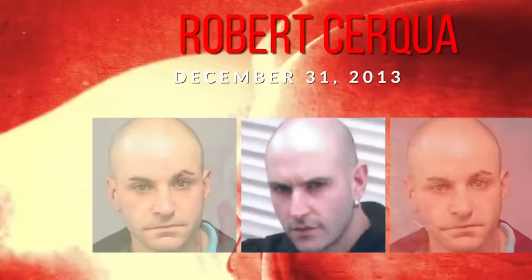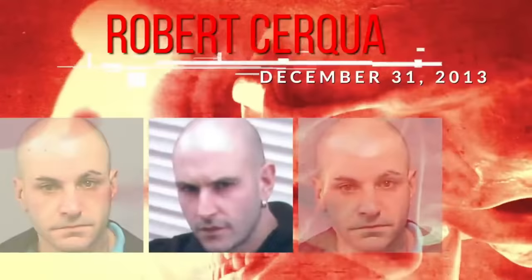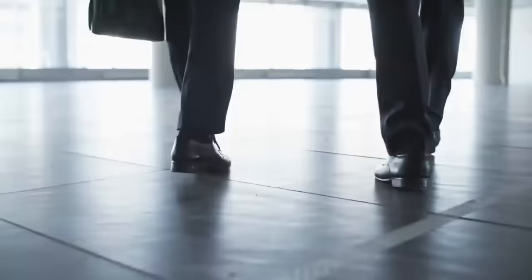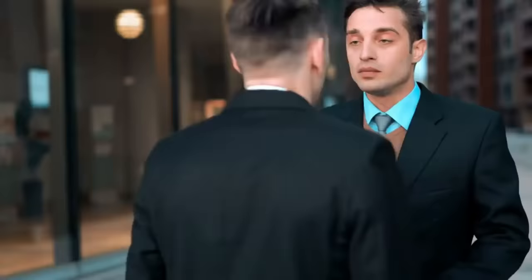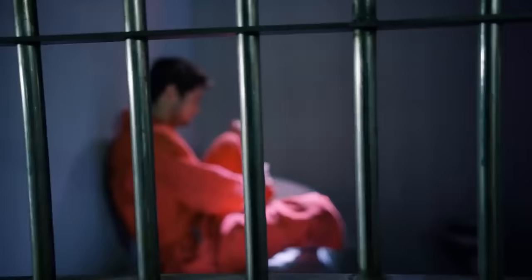Robert Sirkwa was with his identical twin brother Christopher in their family home in Hythe, Hampshire. It was New Year's Eve 2013, and their parents Pete and Denise were upstairs. Apart from just growing up together, they also had worked together in the building trade. They were on friendly terms, but their relationship sometimes turned violent when they drank. Robert had a criminal past. He had served time for domestic violence as well as criminal damage.